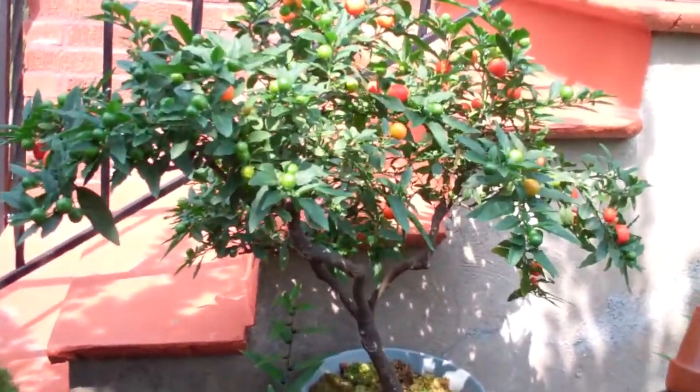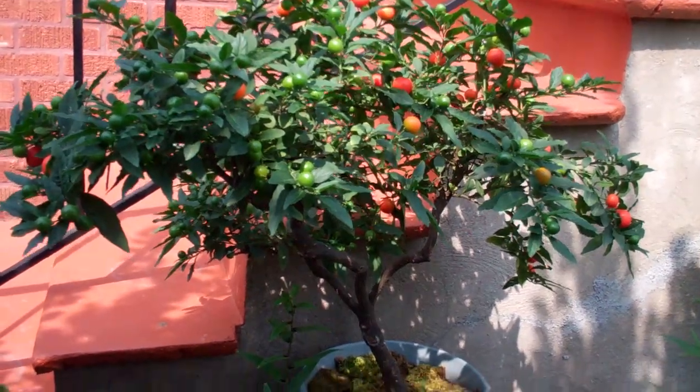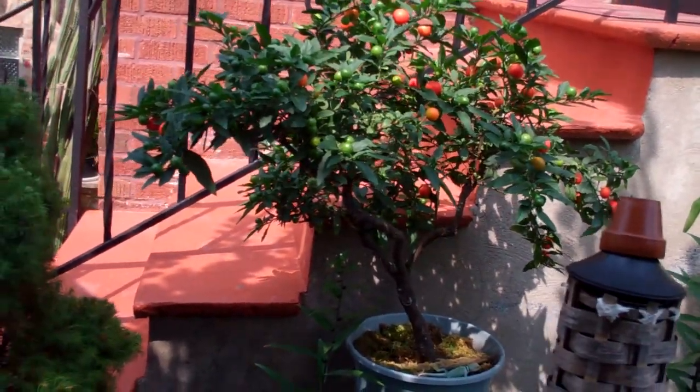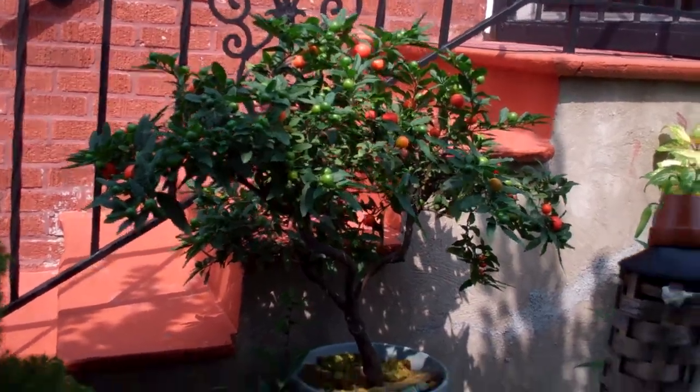Here's my bonsai Jerusalem cherry that I've had for many years. And it is doing quite lovely. I keep trimming it back and wintering it over. Most people throw them away at the end of the season. I decided I'd try this. It looks like a small tree and it's beautiful.